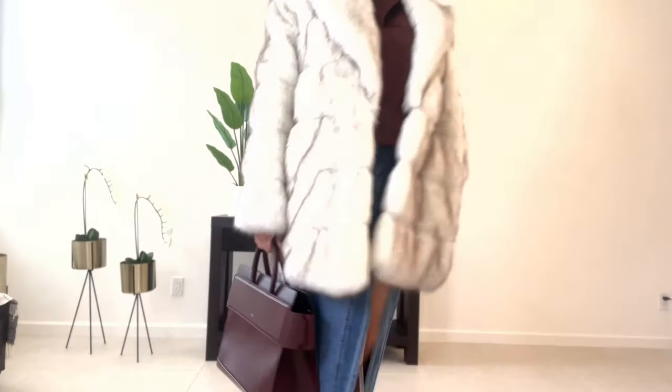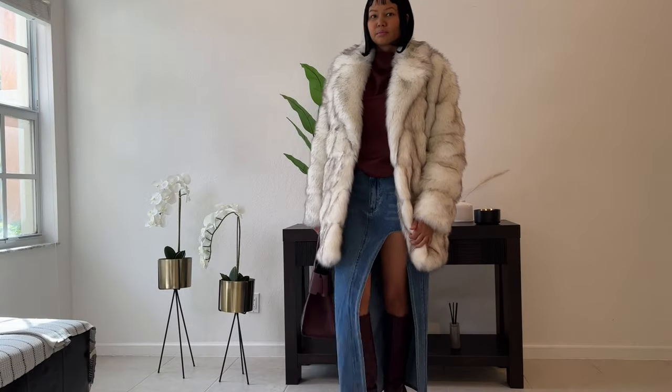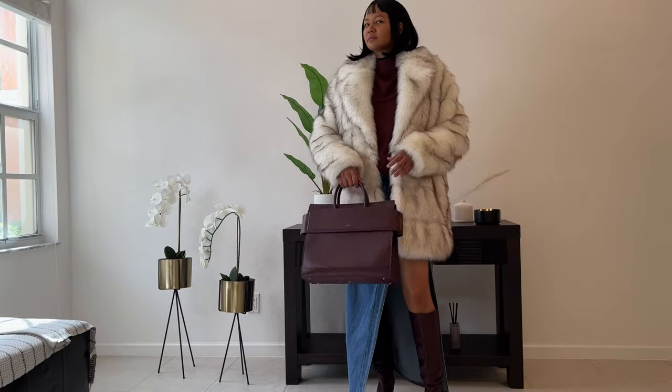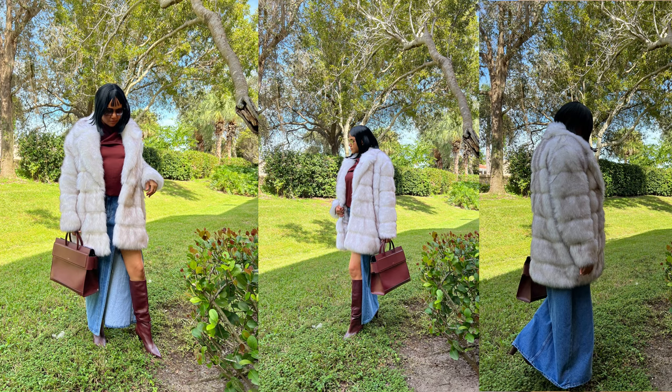Zara's faux fur and faux leather are very high quality. With the faux leather, you don't get that peeling. It lasts. I still have pieces from years ago. They're not peeling, they're not cracking. Their pieces aren't on the floor. It's very good quality. This piece is so timeless. Even if you don't wear it this year, eventually you're going to wear this coat.